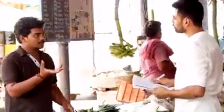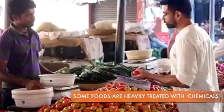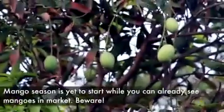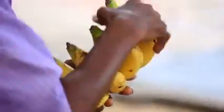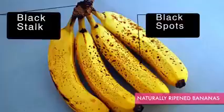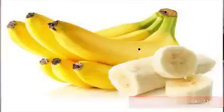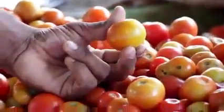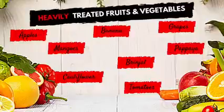After talking with local vendors and farmers, I came to know that there are certain fruits and vegetables which are heavily treated with chemicals. As the mango season is approaching, be ready for chemically ripened mangoes in the beginning. Bananas are extensively treated with calcium carbide to meet the demands. One easy way to differentiate is that naturally ripened bananas have black or brown stalk, whereas chemically ripened bananas have green stalk. Tomatoes are very heavily treated with pesticides. Other heavily treated fruits and vegetables include grapes, papaya, brinjal, etc.